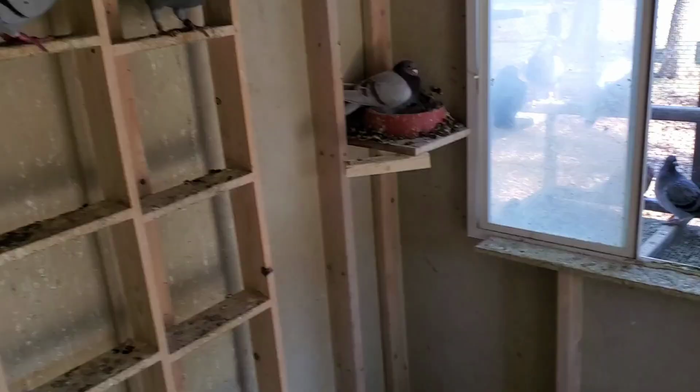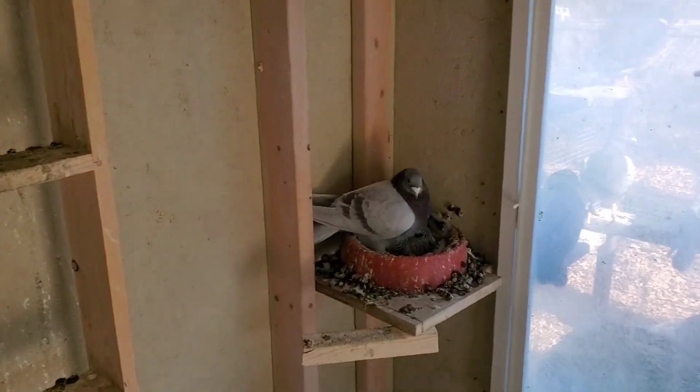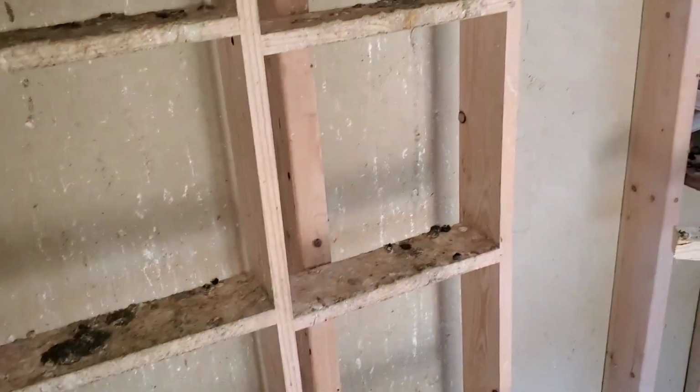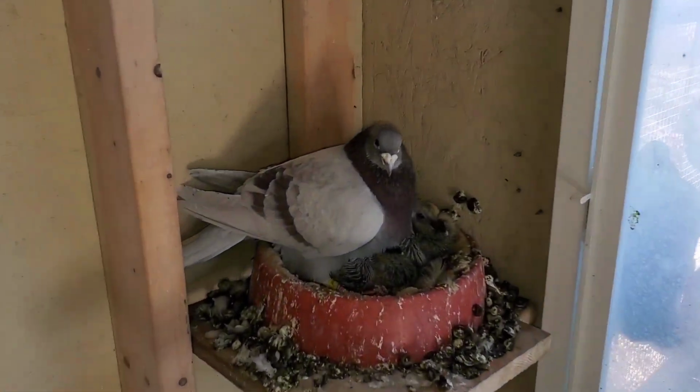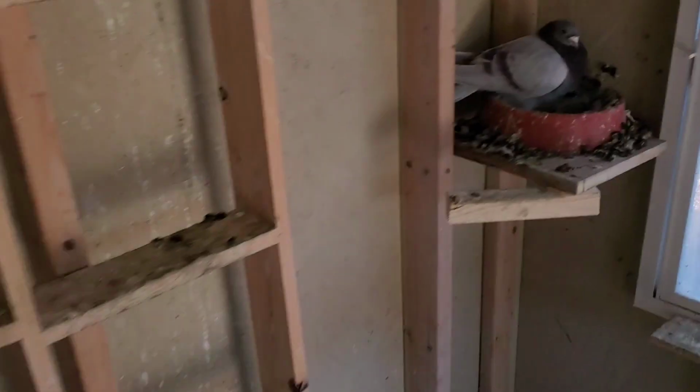But otherwise, that's for the most part it. I have to band these right here. Come on, door. I can see them in there. Gotta band them today, and otherwise, nothing more to show, not much more to say.